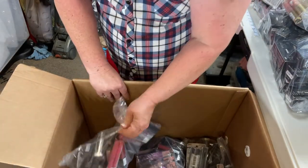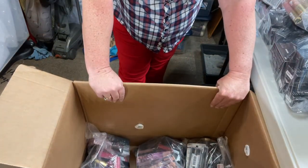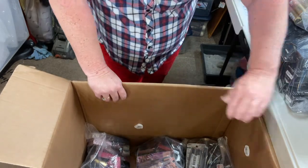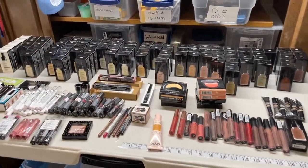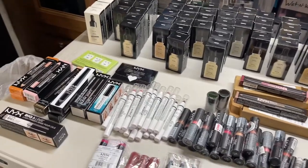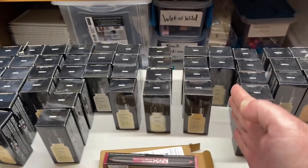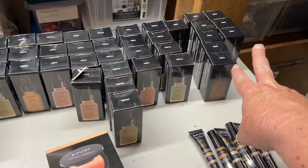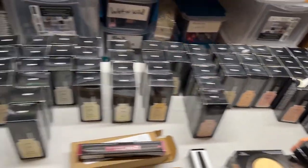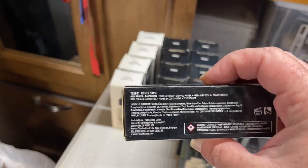So let me divide these up in the different name brands and see what kind of quantities we got. The order I placed was for 1,000 items. Okay, so in those two boxes of makeup is the four bags of NYX, and I really do like the wide variety. All of these lower numbers, I sell out of really quick. These 19s and 20s, and I think I have a couple 16s left. But like this is the primer base. These sell out fast. They'll be gone real quick.